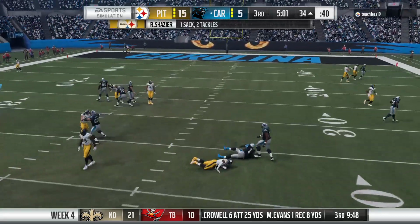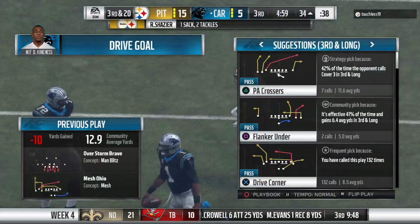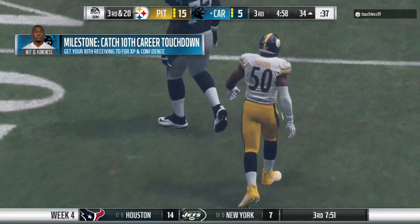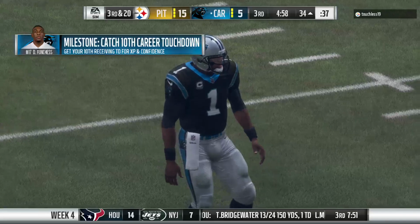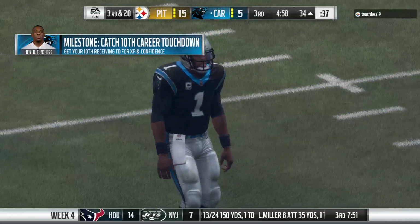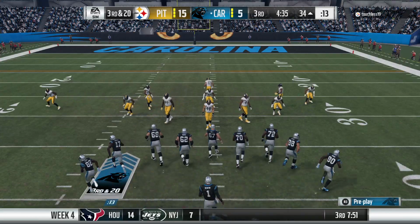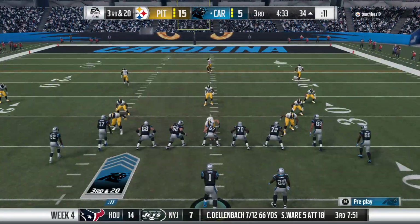And he's going to be taken down back around the 35-yard line. Ryan Shazier in from his linebacker spot. He's able to drop him for a loss of about 10. So now Cam leads the Panthers up following the sack. Carolina facing 3rd and long.